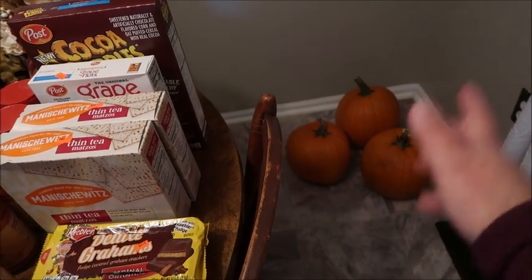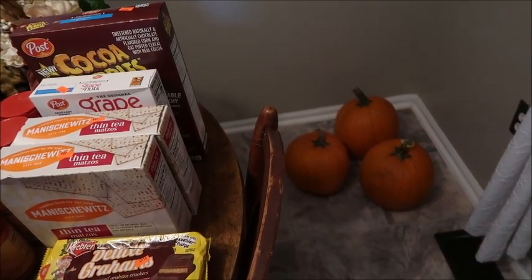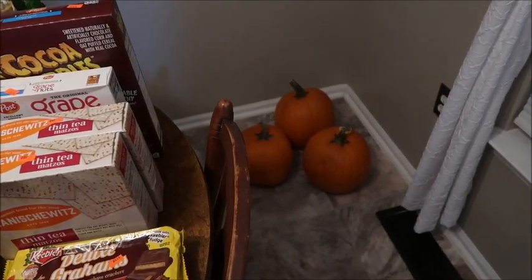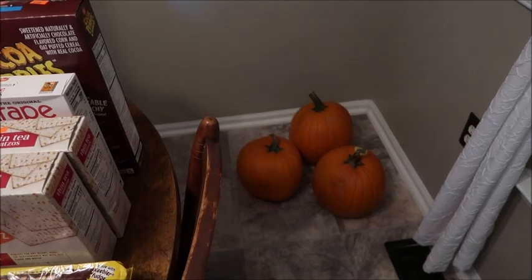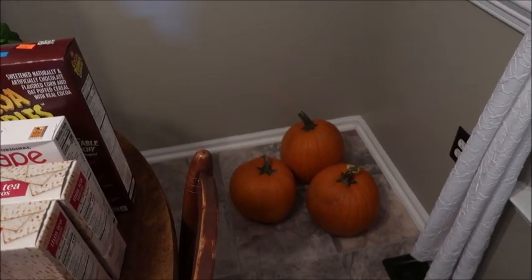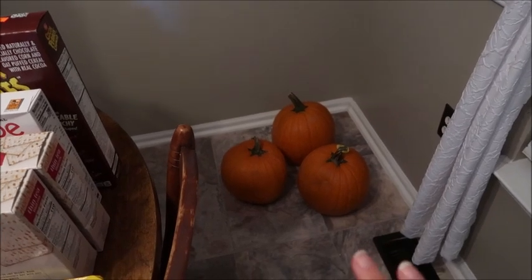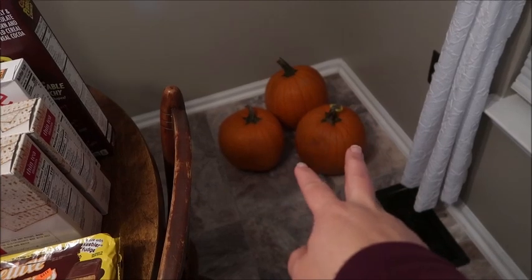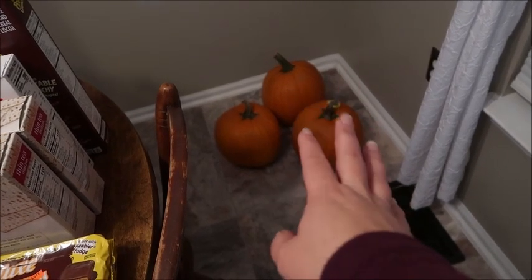Halloween is over, and the grocery store that Rick works at just decided to throw out all of the pumpkins, and they told the employees that they could take some, and I told Rick to get me some pumpkins because we're not actually going to use them for pumpkin pie or anything. We're actually, well, maybe one of them. We're going to use those for centerpieces on the Thanksgiving table.